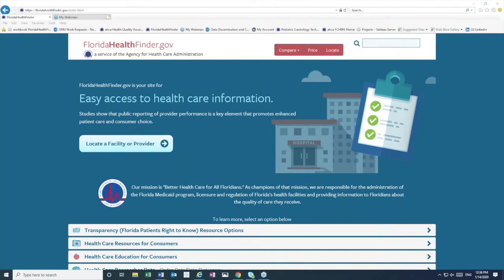Hello, and welcome to the newly redesigned Florida Health Finder website. Florida Health Finder is maintained by the Agency for Healthcare Administration, or as many people know us, ACHA.